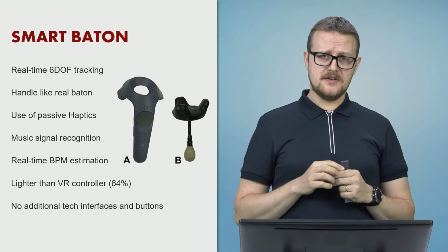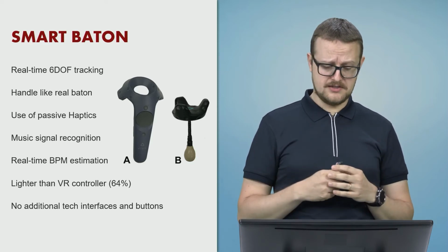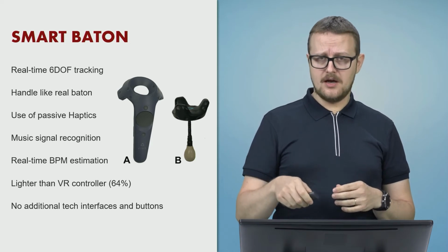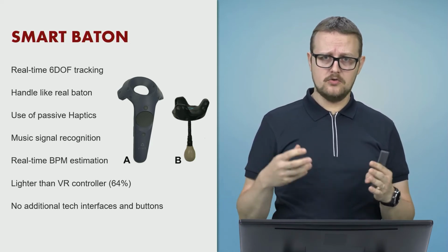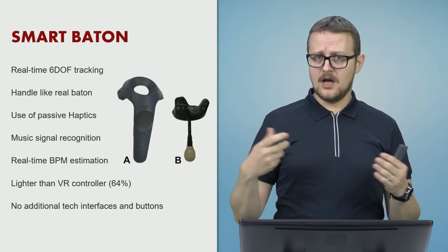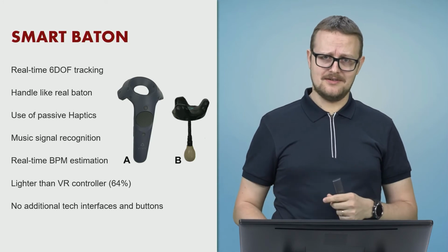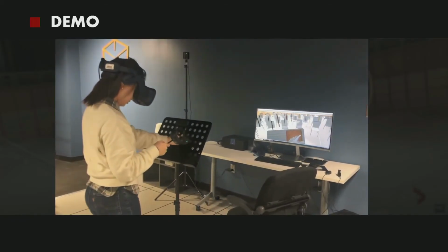Now, another significant characteristic is there are no additional technological interfaces and buttons in this smart baton, which makes it very intuitive to use without any confusion of what exactly to do and how to utilize it within this environment. Let's now watch a short demo of the solution.